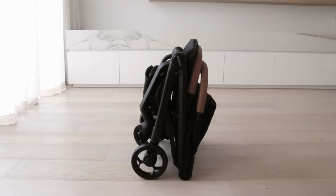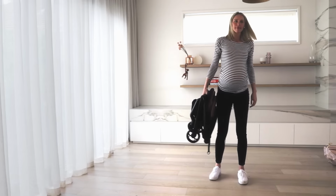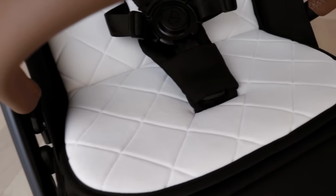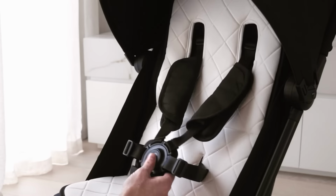Weighing less than 7 kilos, it's ultra lightweight and super compact. It has an industry-leading 1 hand, 1 step, 1 second fold. The carry bar or carry strap options make it easy to lift and transport no matter what else you're carrying. And we've used only the highest grade premium fabrics and materials, including a certified organic cotton liner. All of our prams are designed using feedback from our existing customers and local families to ensure they include the key features that will actually make your life easier.